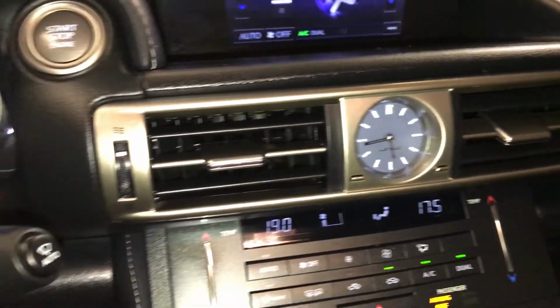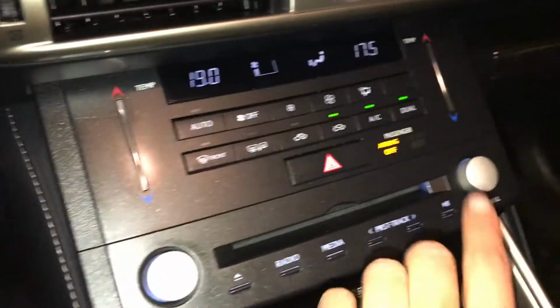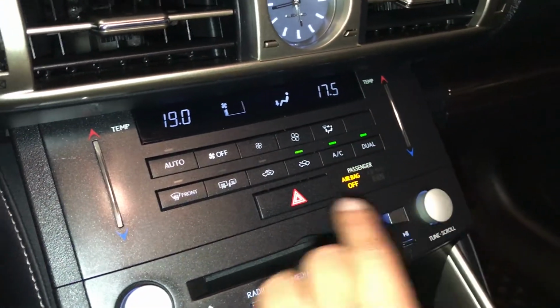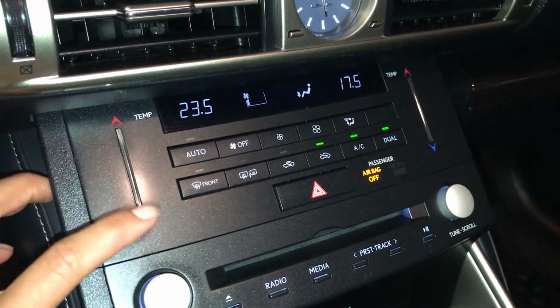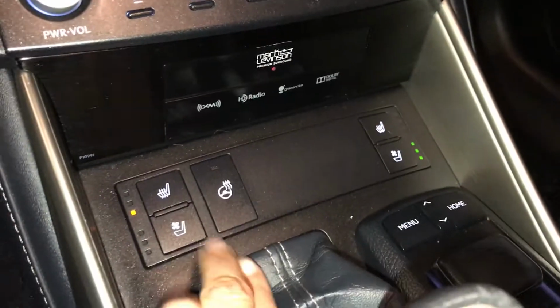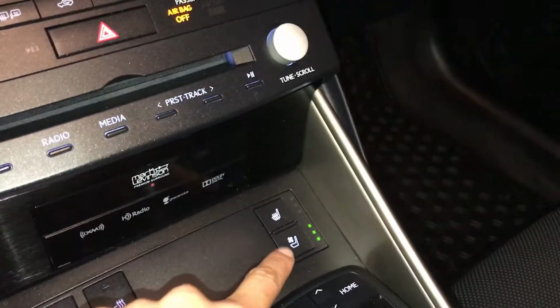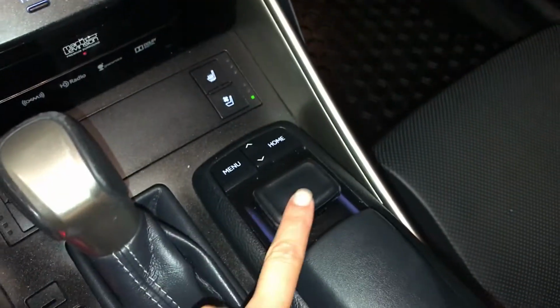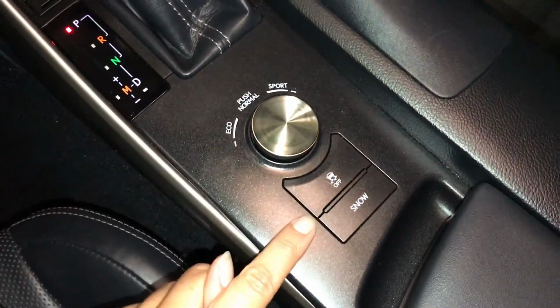Your analog clock, engine start and stop button, rain sensing wipers. Dual zone climate control, AC, front and rear defrost, side mirrors heated, touch panel for the temperature, heated and ventilated front seats, resettings, heated steering wheel control. This is what you use to control your display screen, your drive modes, vehicle stability control, snow mode, lockable glove compartment.